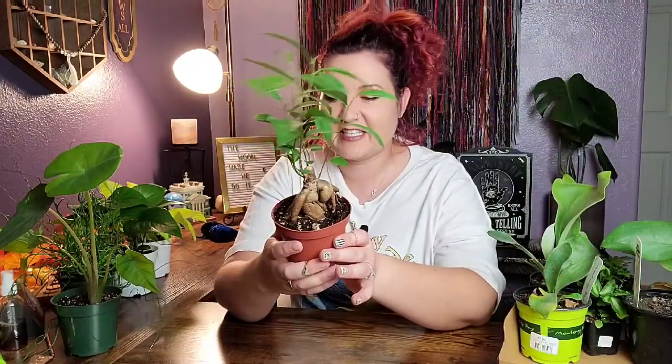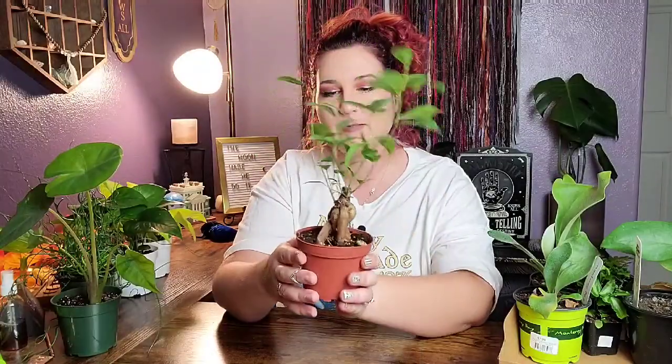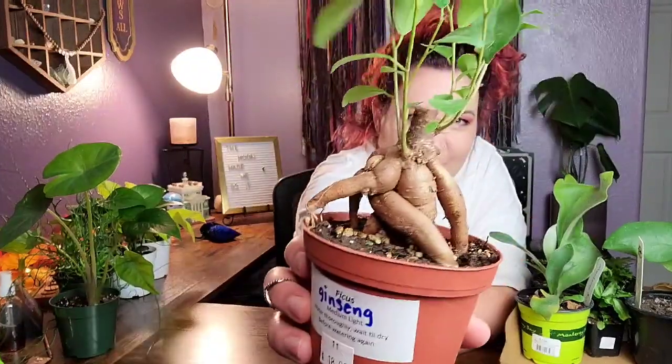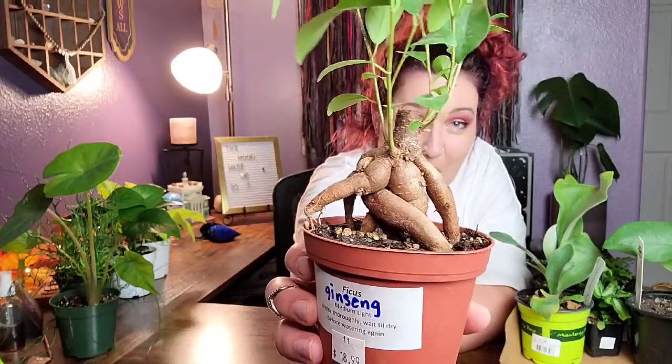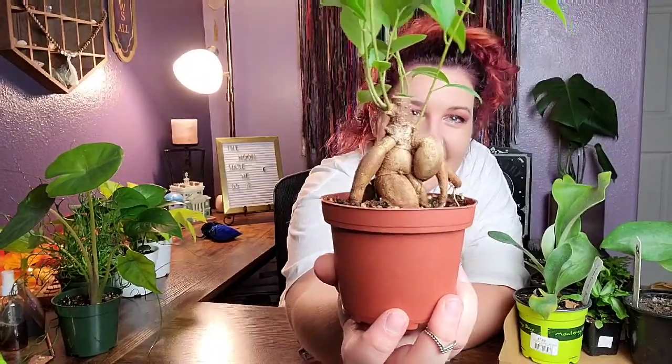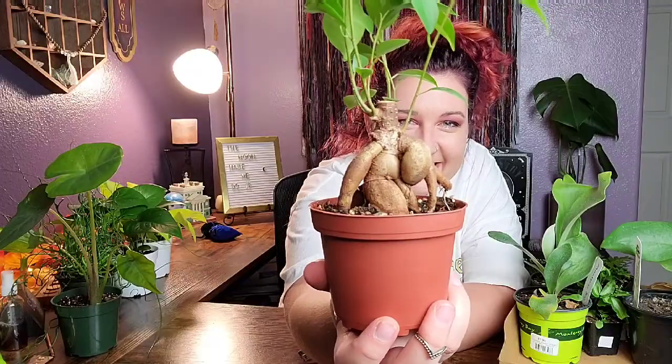All right, so next up we have a ginseng. So this is a ficus. However, I love the way they look because of their, I'll call them stump, the roots that come up. It's almost like a mandrake. However, they look like little tushies and I love it.